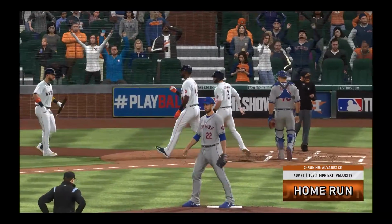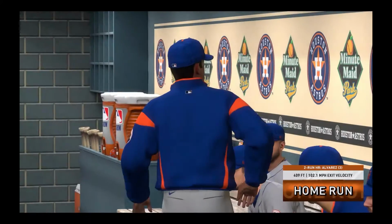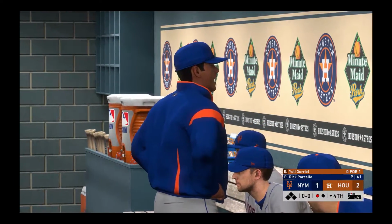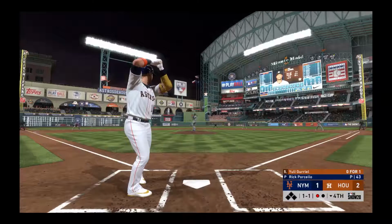Alvarez had a couple home runs in the series versus the Athletics and the Angels, and he picks up right where he left off here at home against the Interleague New York Mets. 2-1 lead here for the Astros in the bottom of the fourth. Next up will be Gurriel.